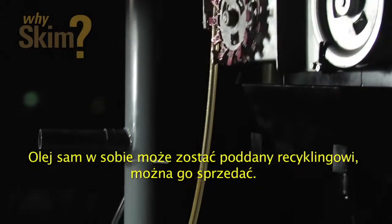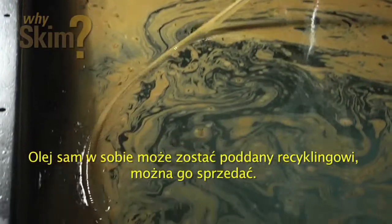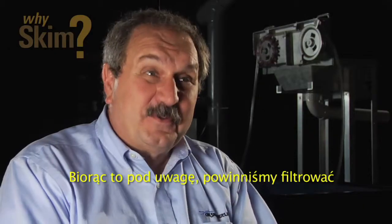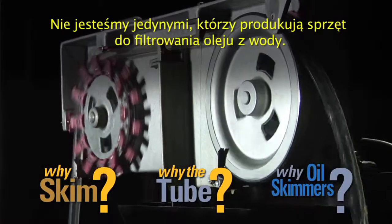The oil that's removed at this stage has value. You're removing a product that has some value. Oil itself can be recycled. It can be sold so you get paid to get rid of your oil. Hey Jim, that's a good idea. We should skim. We're not the only ones that make oil skimming equipment.